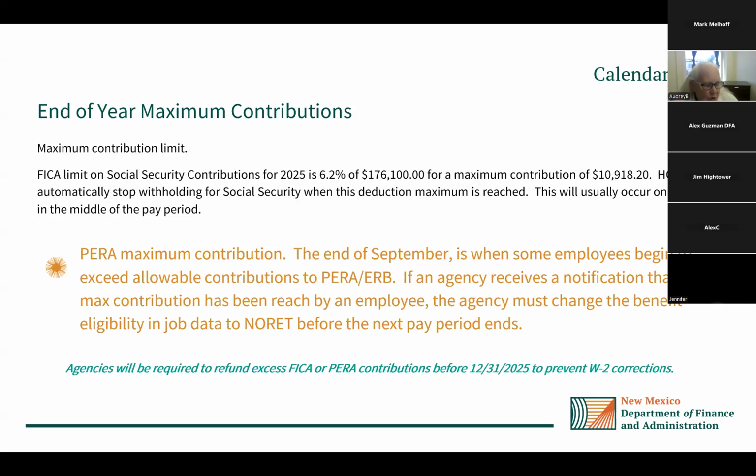The one that we have more issues with is the Paramax contribution. And the Paramax contribution, unfortunately, the only way that we have of knowing when Paramax contributions have been reached is when we go in to report wages and Para tells us they will not accept those wages or those contributions because they have reached their maximum contribution level for the year. When we get that notice from Para, we send out an email to the agencies asking them to please turn off the Para deductions for the remainder of the year for that employee. We will also then have to refund to the employee any excess contributions.